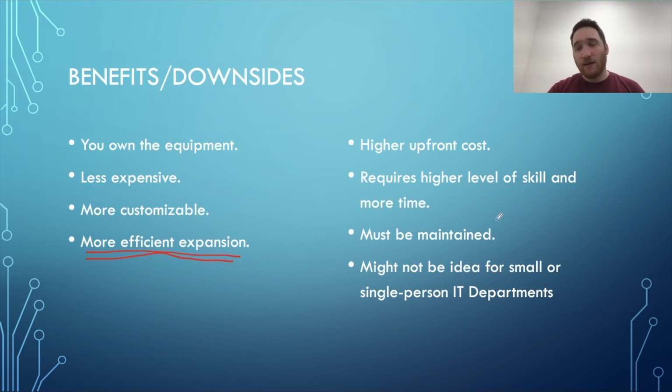Must be maintained. That's not a huge deal, right? If you get a Sangoma box set up correctly, you can pretty much let it go for long periods of time, just doing software updates and stuff like that. But something to consider. So really, it might not be super ideal for single-person IT departments, especially if you're like me, where I'm stretched super thin.